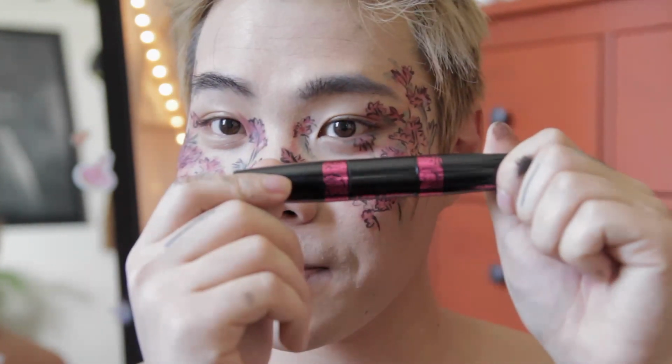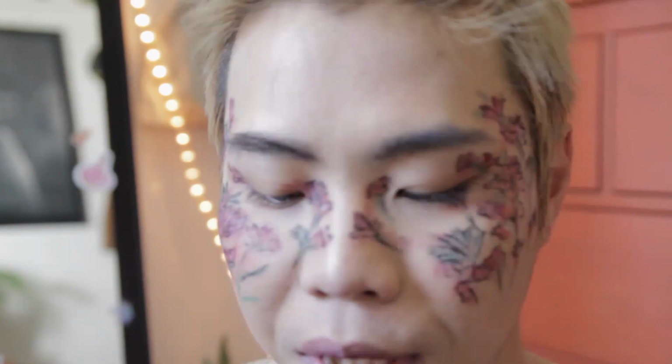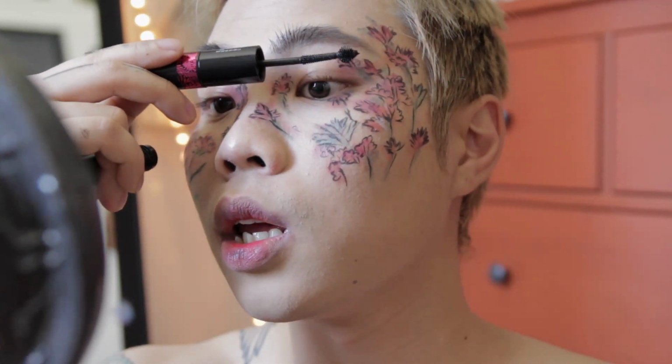I'm gonna finish everything off with a little bit of mascara, and using the same mascara, I'm using the other side, which is the curling side. It has like a little ball here, but I don't use the ball part, I just use the other part, and I'm just adding.